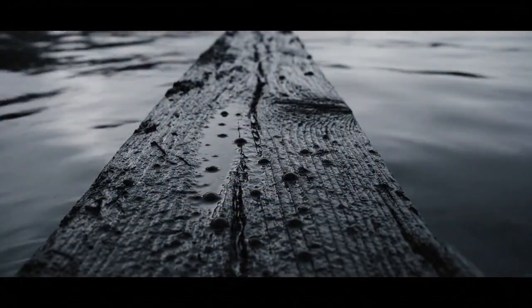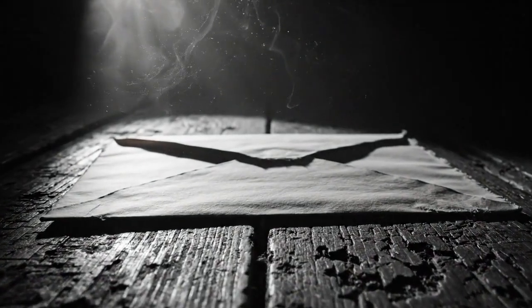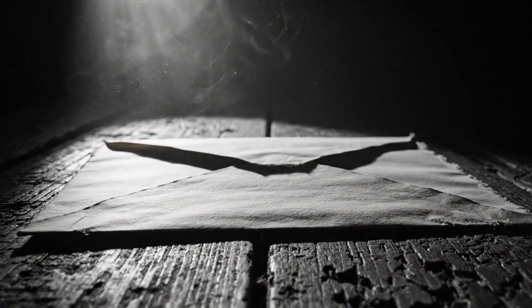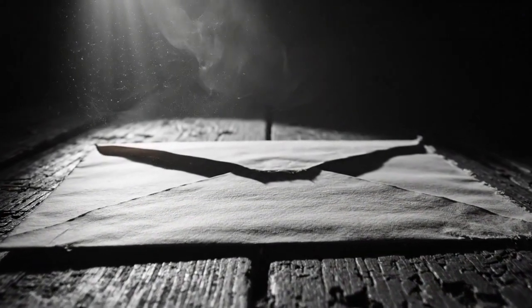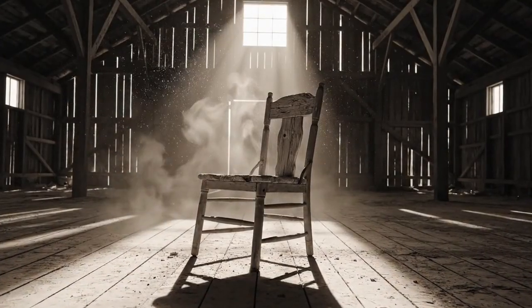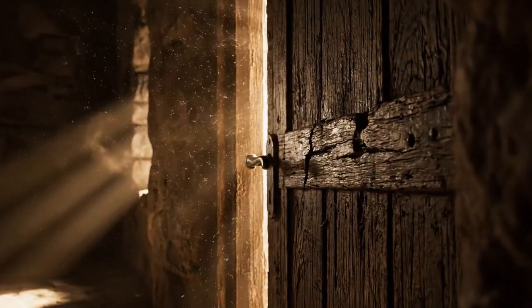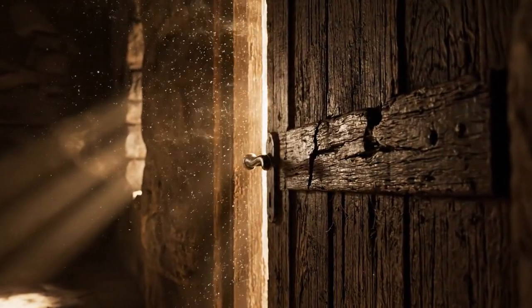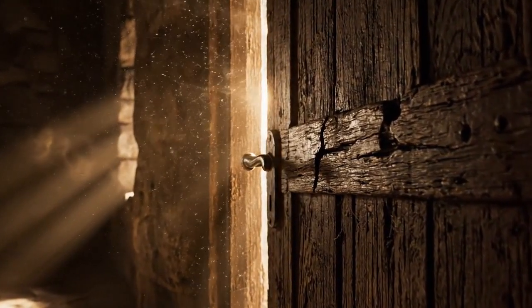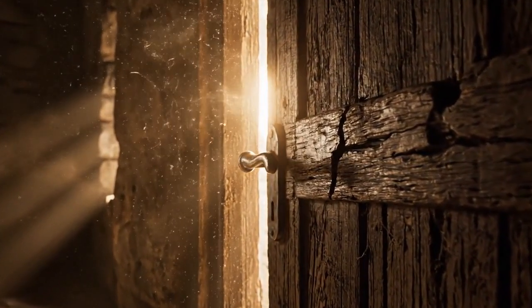To understand how a city block can be erased in seconds, you have to look at the geology. It all starts with a specific type of landscape called karst. You see this in Florida, in China, in the Yucatan Peninsula. The bedrock here isn't granite or basalt. It's limestone, gypsum, or salt. These are rocks that have a fatal flaw. They dissolve. The process is slow, silent, and invisible.